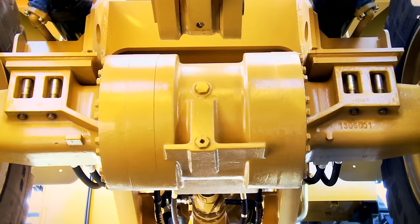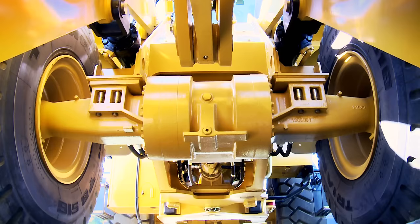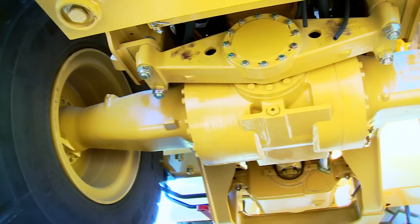The 950 GC powertrain features proven Cat components. Inboard final drive axles with wet disc brake design improve braking performance and safety in all conditions and dramatically reduce wear on the brake system. Limited slip differentials are available for applications in underground conditions that require improved traction capability.